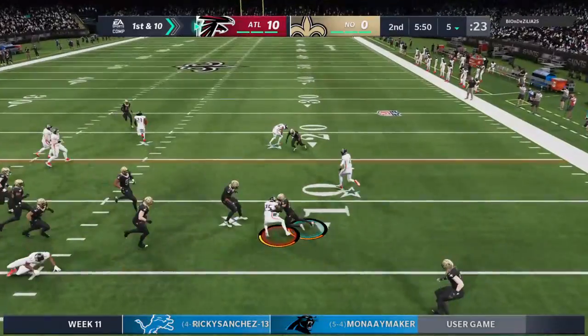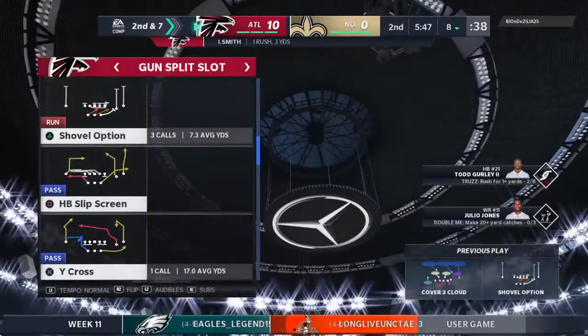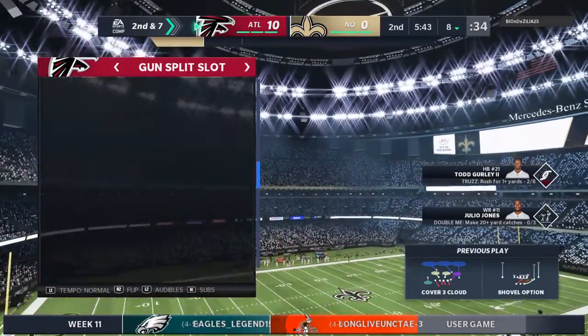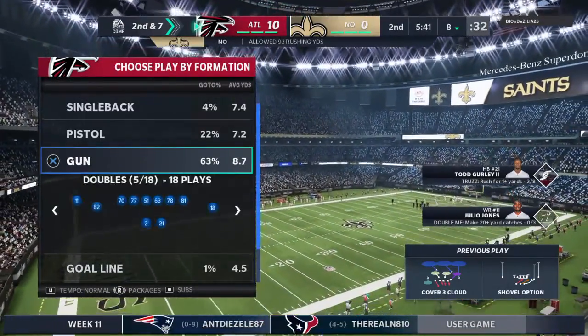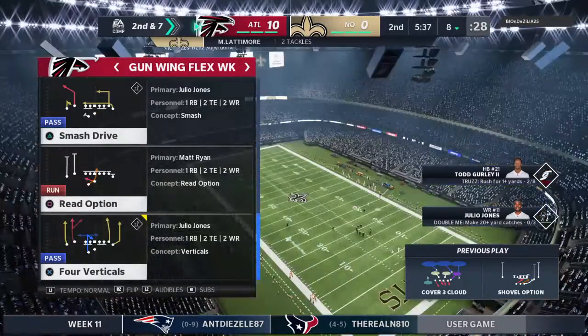Ito Smith, his first carry. And he will take this up to about the 8-yard line. Tackle there going to Marshawn Lattimore. And that's frustrating for a defense because they've got them pinned down deep. And on the first play, they give up a run that keeps an offense on schedule.